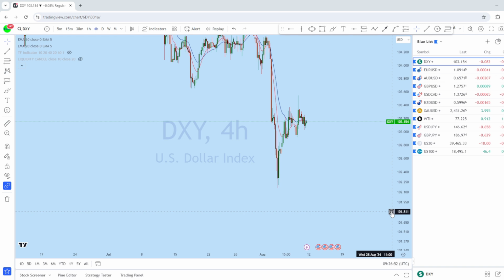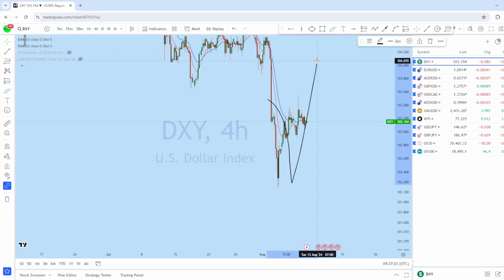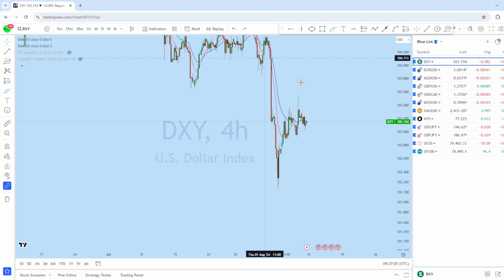Now, before we go to the in-depth analysis, traders, as you have seen in our previous weekly Forex forecast, we expected DXY to drop and then to bounce back up, and we see the market played almost exactly the same way. In the upcoming week, we are also expecting DXY to play out as expected, along with many other instruments that you will be trading, including gold, EURUSD, and GBPUSD as well.